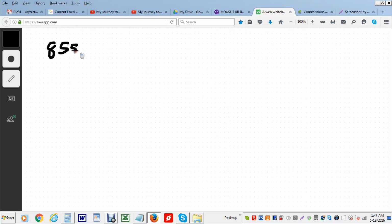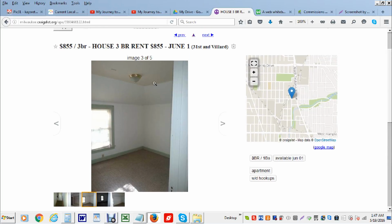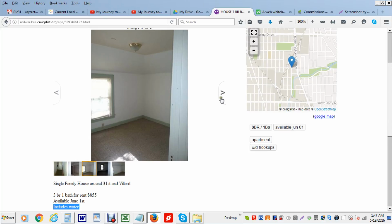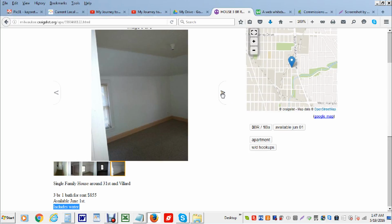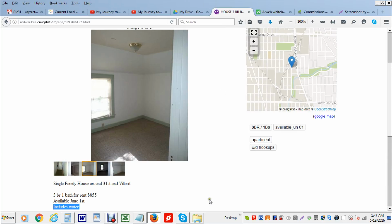So that was awesome. Now, penciling this out, the rent for this place I'm going to charge is $855. That's about as much as I could get for the rent at this place. Now I'll show it to you. This is the unit right here. You can see a 3-bedroom house for rent, June 1st, and I'll show you the pictures. These are the ones I just showed you from my hard drive. So these are the pictures I put up.